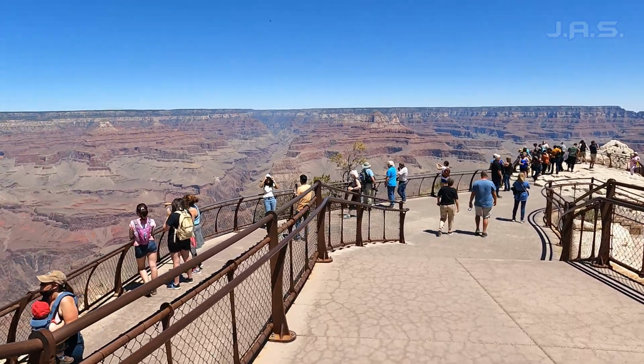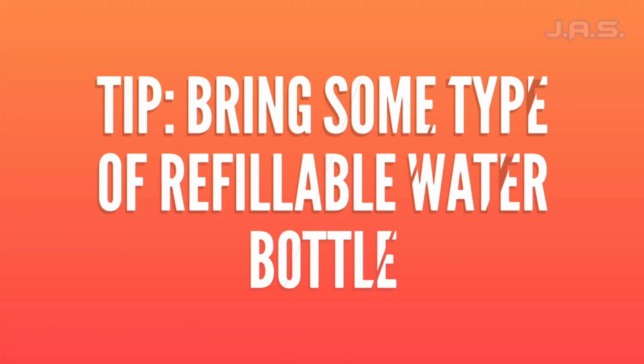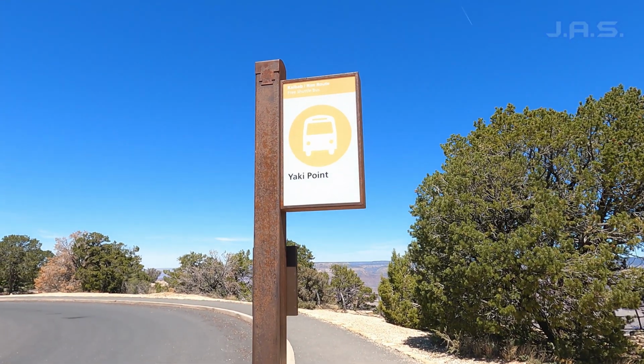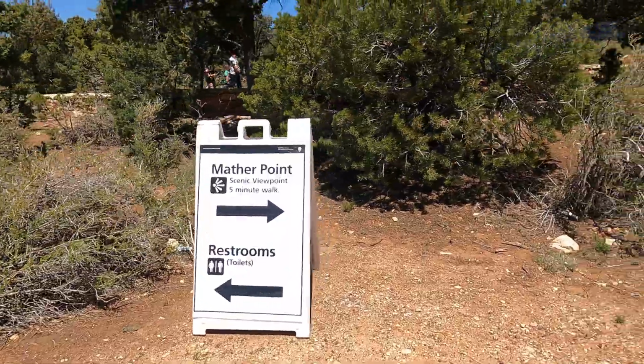Now, this next tip should be a no-brainer, but I still want to point it out because it's extremely important: you want to bring some type of refillable water bottle, or just some type of bottle in general. Not only because it's extremely hot, you're in the middle of the desert, and it's a lot of walking, but the main reason is they have these little stations all around at each little point. Basically, it's like bathrooms and then these stations where you can refill the water.